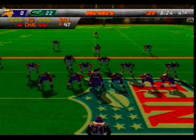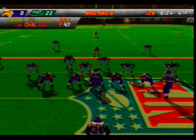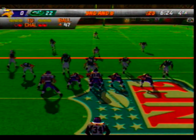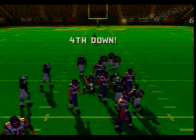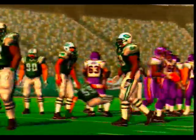Only one man in the backfield. Number 12 sends a man in motion. Throwing right on target to the wide receiver. Duncan tackles him, and they won't get the first. Reed didn't get enough for the first.